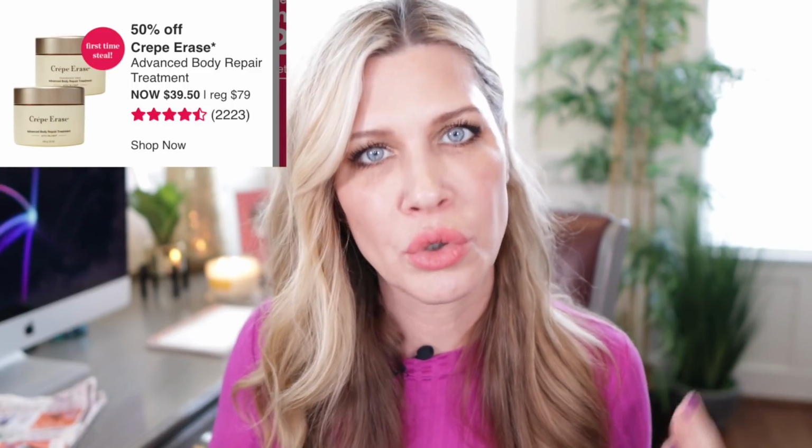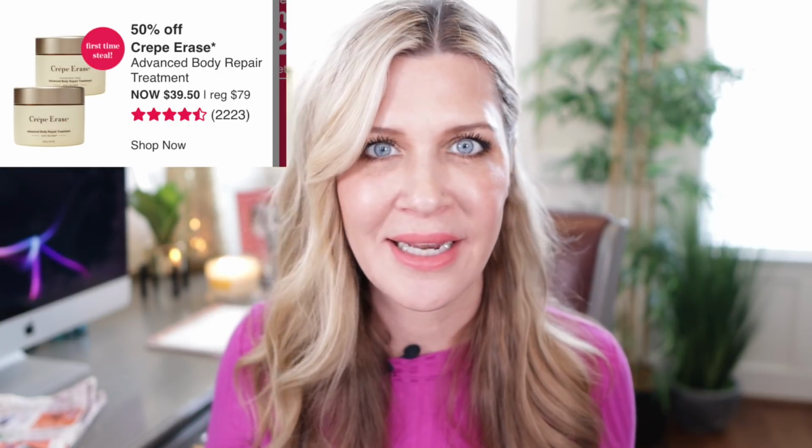And this one bothers me because I know that there are a lot of people in my age range and certainly in the next 10 years concerned with crepey skin. And we are especially concerned with crepey skin on our arms. I know our arms and our neck are two places where, at least for me, that's where people start to really notice that crepey skin. So I find the whole Crepe Erase line to be very misleading.